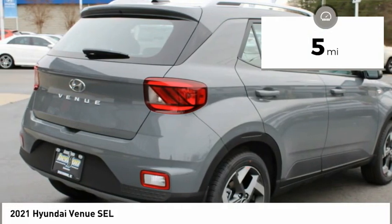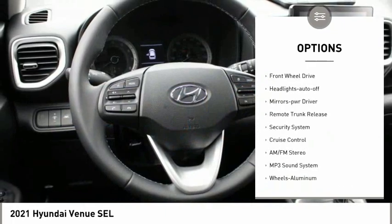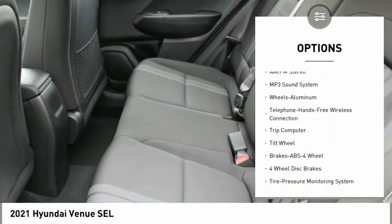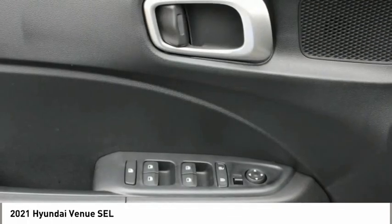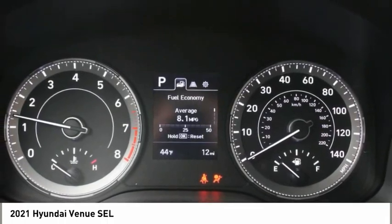Here are some of this vehicle's great options: aluminum wheels, traction control, daytime running lights, remote keyless entry, FWD, headlights auto off, mirror memory, remote trunk release, security system, cruise control. This beauty is sure to make you the talk of the neighborhood.